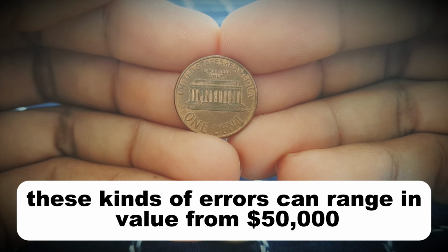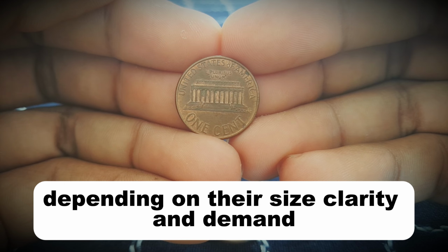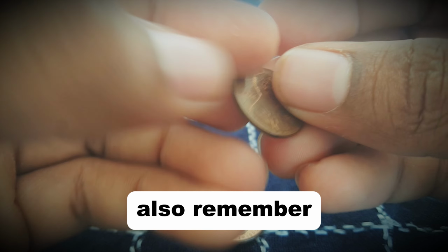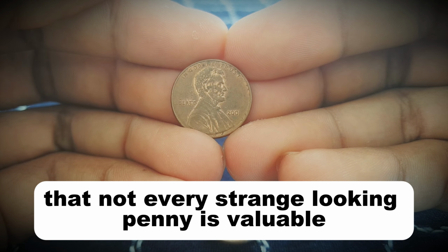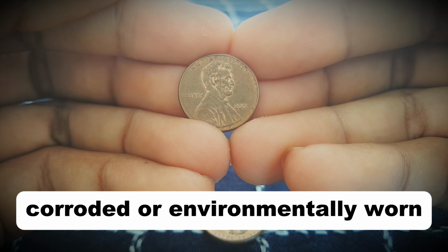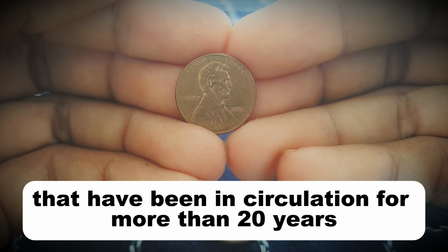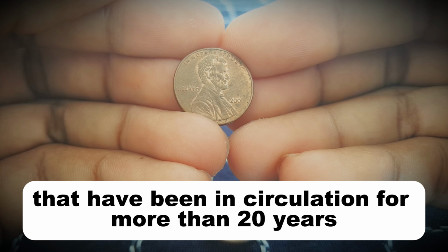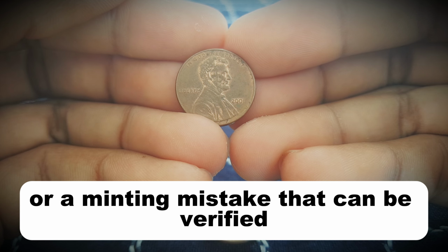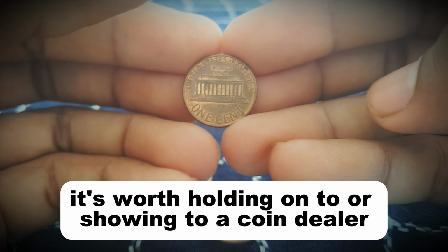These kinds of errors can range in value from $50,000 to $80,000 or more, depending on their size, clarity, and demand. Also, remember that not every strange-looking penny is valuable. Coins that are simply damaged, corroded, or environmentally worn are generally not considered collectible, and these are common in coins that have been in circulation for more than 20 years. However, if your penny has unusual lettering, doubling of the date, or a minting mistake that can be verified, it's worth holding onto or showing to a coin dealer.